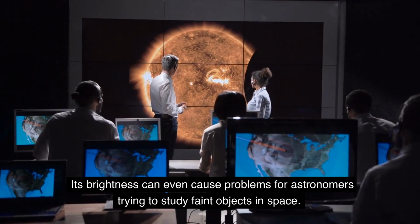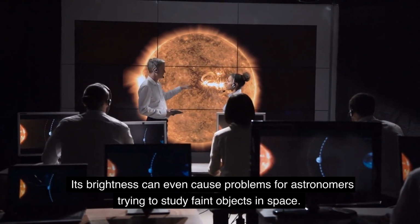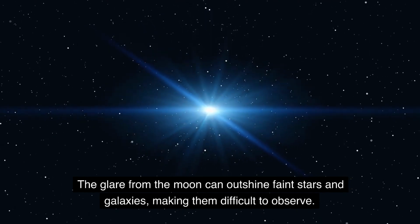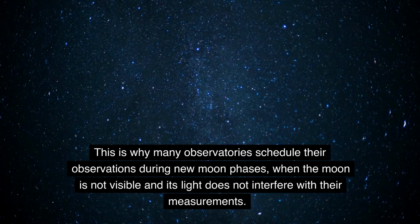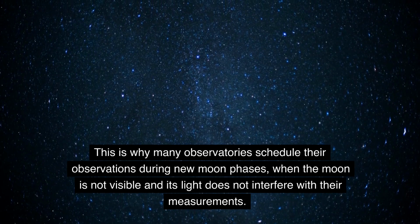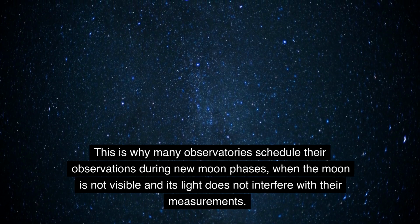Its brightness can even cause problems for astronomers trying to study faint objects in space. The glare from the moon can outshine faint stars and galaxies, making them difficult to observe. This is why many observatories schedule their observations during new moon phases, when the moon is not visible, and its light does not interfere with their measurements.